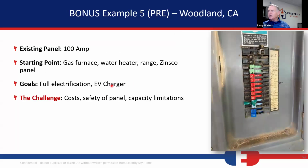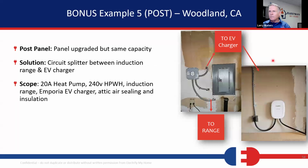This is one where you can see this older house. It did have a 50 amp breaker for the air conditioner, and we put on a system that only needed 20. So we got some space there, but we did end up putting in a nice, clean new sub panel for her as well. There's a picture. And then in order to get the EV charger and the stove in, on that 100 amps, we had to install the simple switch.